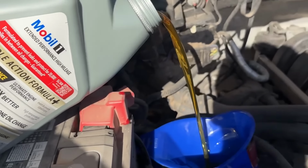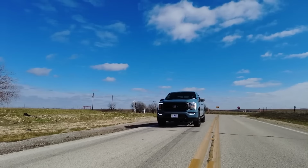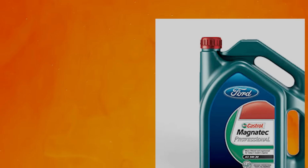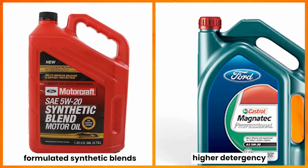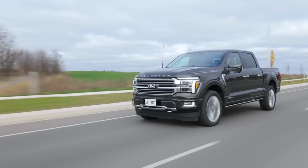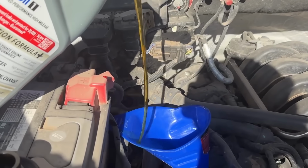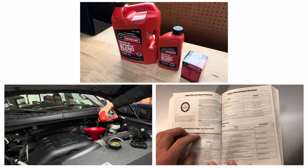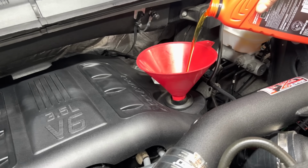Ford often recommends more frequent oil changes or specific oil formulations designed for severe conditions, such as higher detergency or specifically formulated synthetic blends. If you frequently haul trailers, drive in extreme heat or cold, or regularly idle for long durations, adjust your oil maintenance routine accordingly. Consult your owner's manual or Ford technician about the best oil type and change frequency for your specific use case.